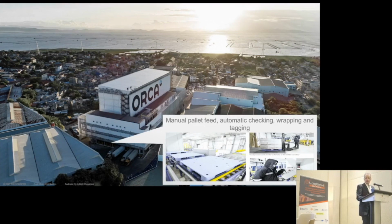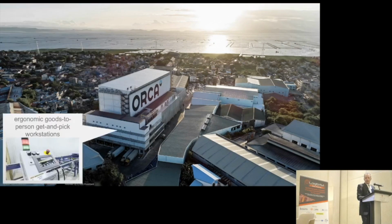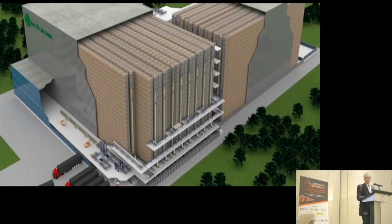So here, stacker cranes in a double deep configuration can either deliver pallets directly out or into a manually operated picking area, which is operating at 4 degrees positive. The pallets come out, people pick the cases, and the pallet goes back into the warehouse through the respective anti-rooms to maintain the temperature.